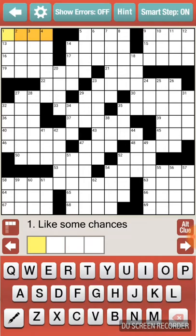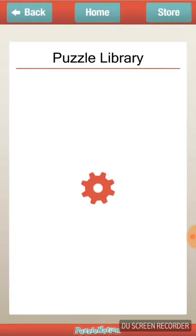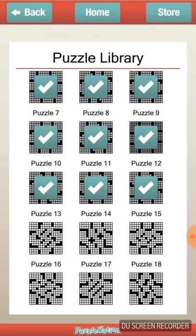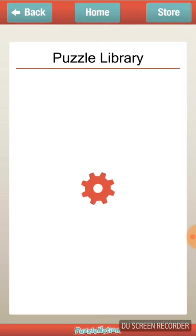this one. This is the Penny Dell Crosswords app. And we are playing in the puzzle library. We're playing the Penny Press Hard 30 puzzle, penny number 5.